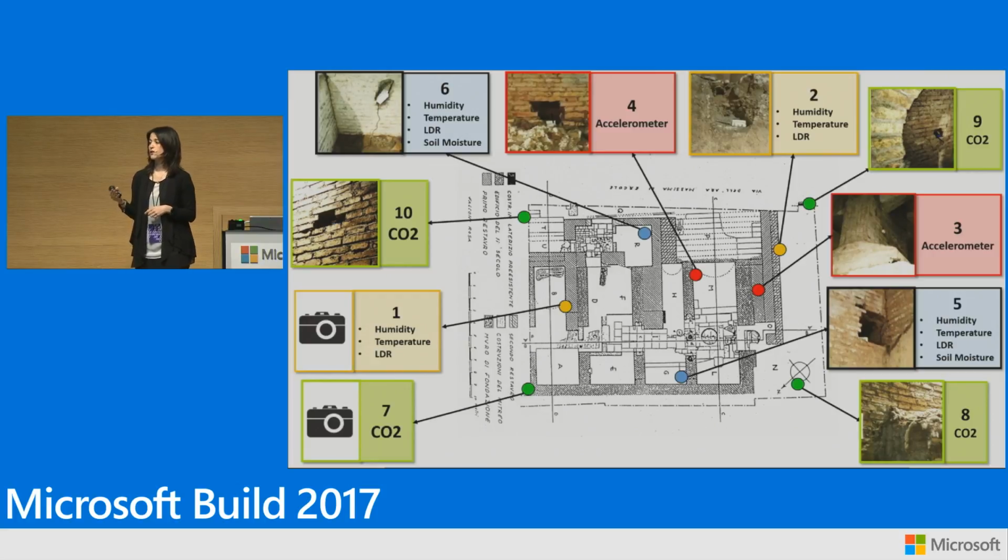We basically have CO2 sensors, humidity and temperature sensors, and accelerometers. Also, the position of the sensors inside the archaeological site was very important because basically archaeologists needed to have the correct data to work on.